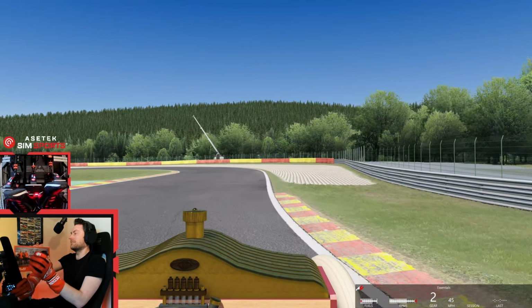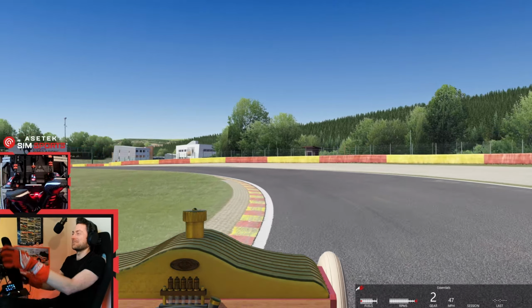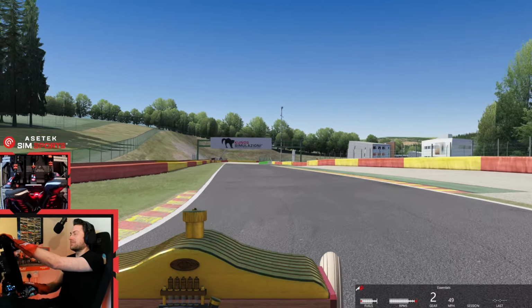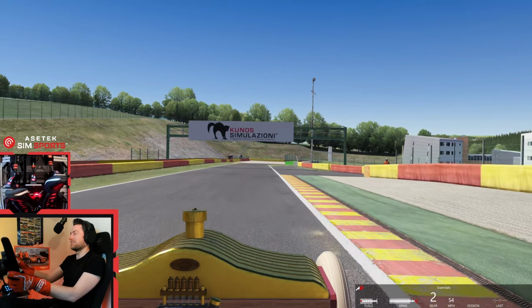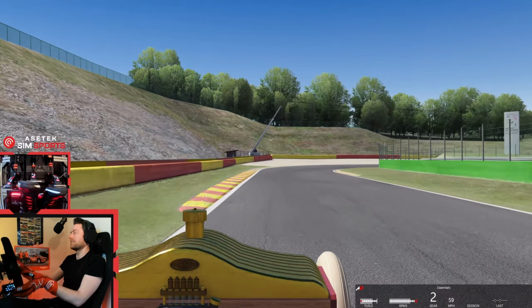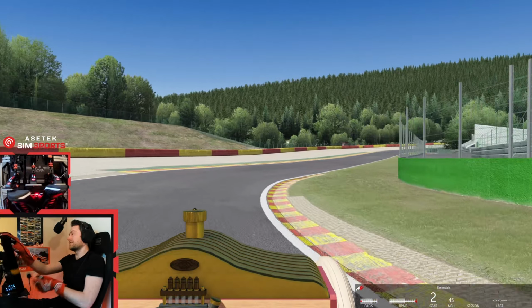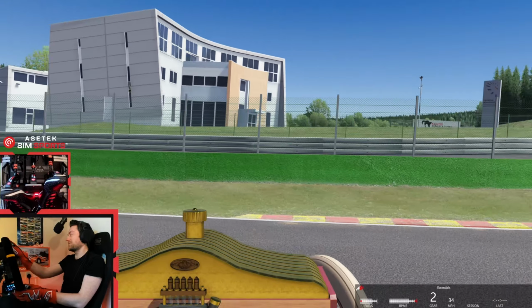Whoa! It's loose, that's for sure. Which means you have to put a little bit of work in on the wheel to try and keep yourself on track here. Again, on the brakes. Driving this like a modern day car. No, we spun.